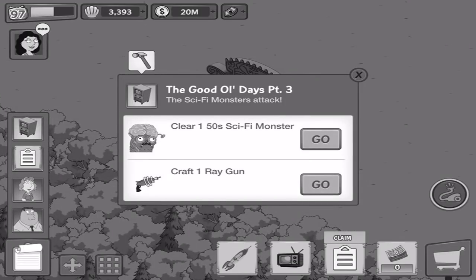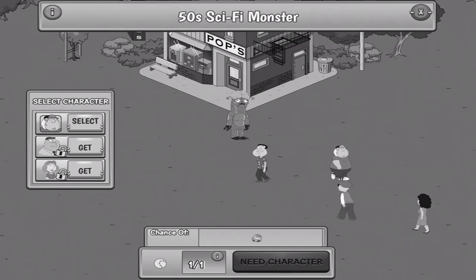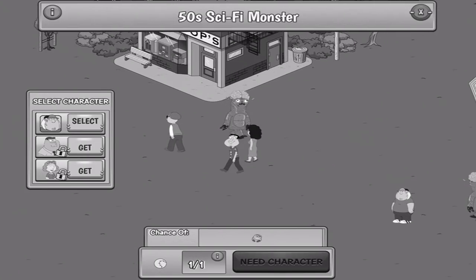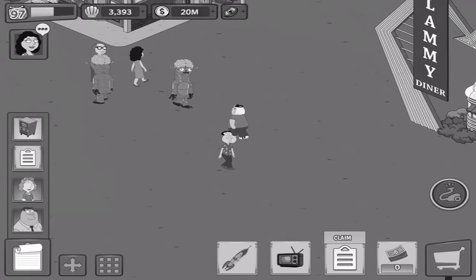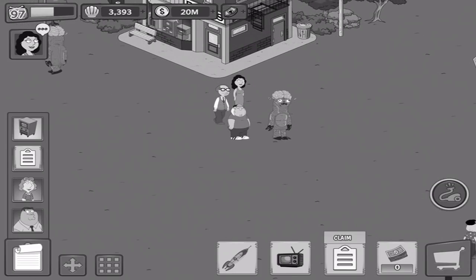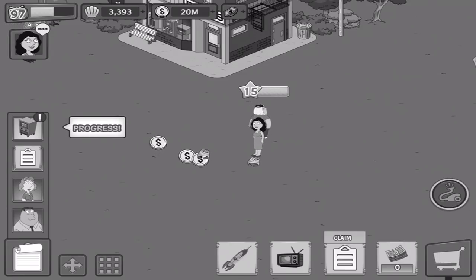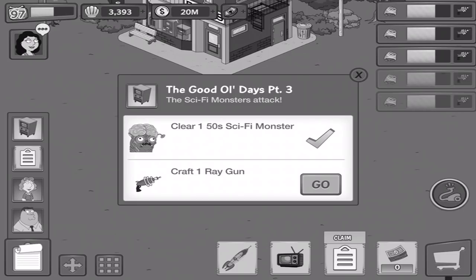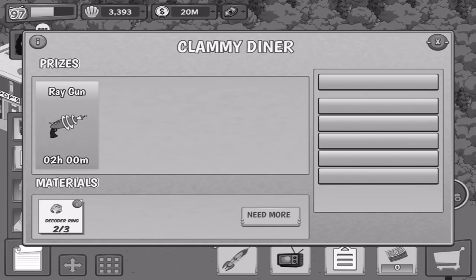Play a 50s sci-fi monster and craft a ray gun. I don't know who can actually clear these. Oh yeah, I do. I forgot already. Chris, 50s Peter, 50s Lois. And to get the baseballs, how do we get the baseballs again? I don't remember. Well, I got one. Clear. Wow. Is it instant? Yes, it is instant. Fantastic. And craft a ray gun. So these are going to be 2 hours, and the decoder rings we got, well, it wasn't enough. I need 3 of them. Now we know when you clear a monster, it's only 2. Boo!